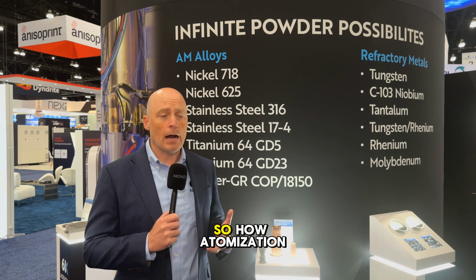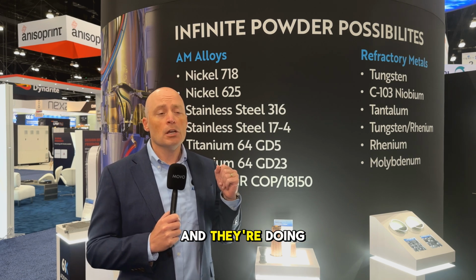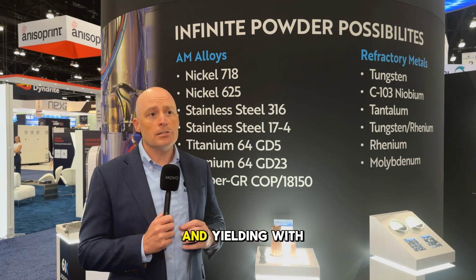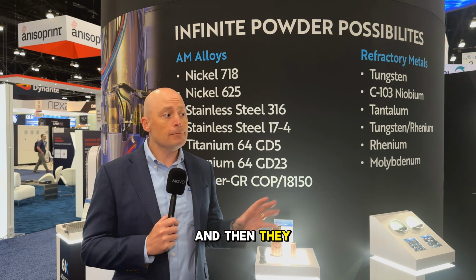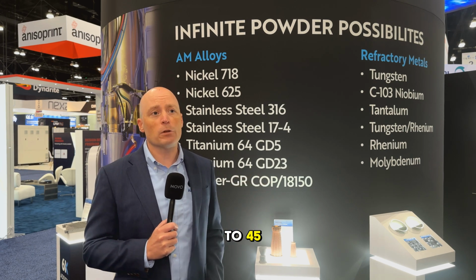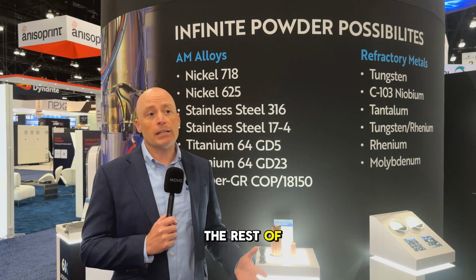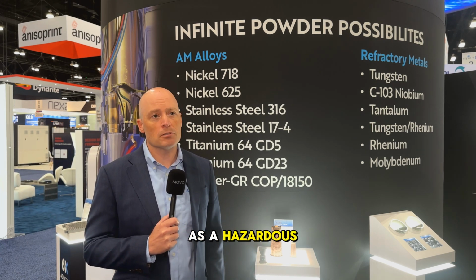How atomization typically works is, with gas atomization, they do a melt and then hit it with high pressure gas like argon, yielding a large distribution of powders. Then if you're going for that 15 to 45 typical cut for a laser powder bed, the rest of it ends up being off sizes that maybe have to go into the ground, right, as a hazardous waste.